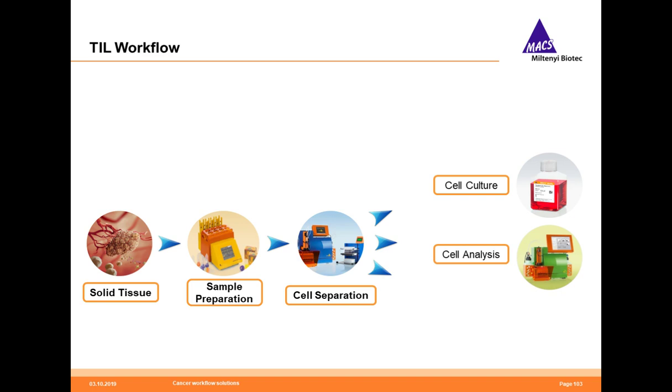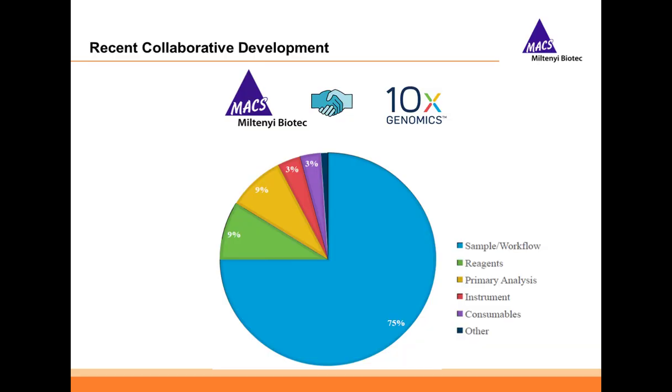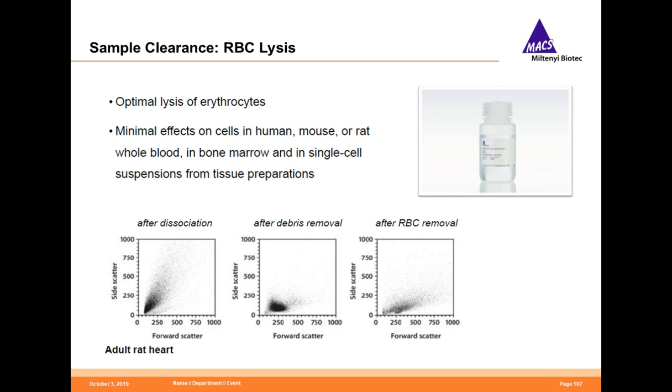So now that we've talked about cell culture and cell analysis, we're going to talk about single cell sequencing. We've had a relatively recent collaborative development with 10x Genomics, and this came about when you look at the pie graph below, you can see that a vast majority of the technical support questions that 10x was fielding from their customers had to do with sample prep and their workflow. So we looked at three primary ways to clean up the sample prep. We looked at debris removal, red blood cell lysis, and dead cell removal. And we compared the results and how that improved the readout of single cell sequencing.